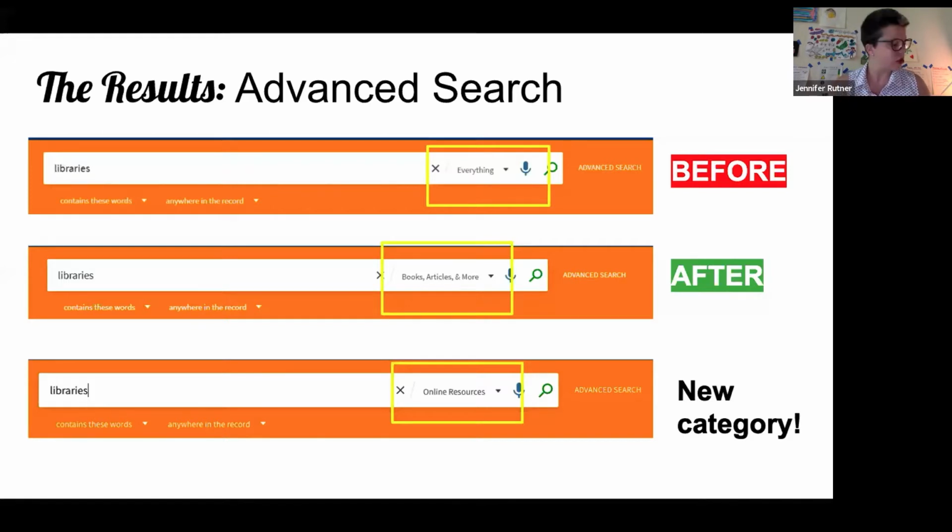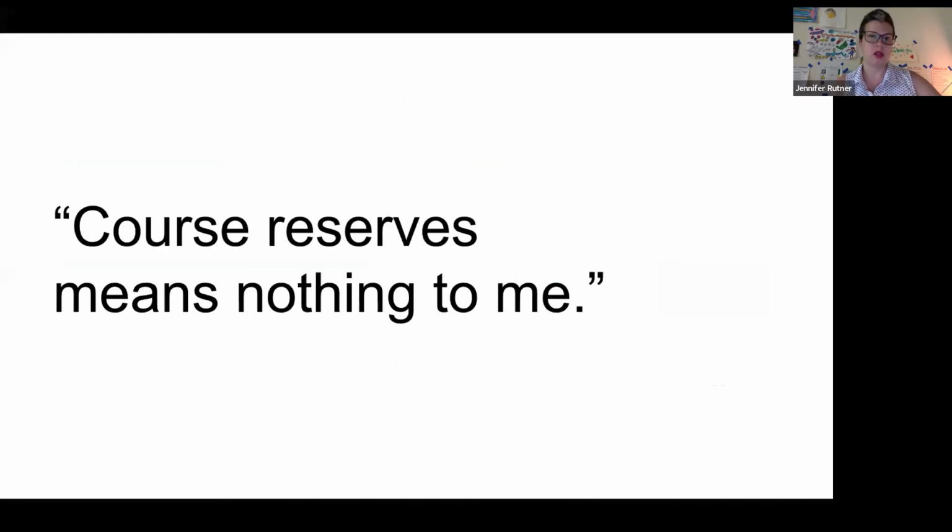So one of the biggest surprises for me, as participants were describing what they thought each of these different buckets meant and the different terminology that we use, was that no one really had any sense of what course reserves was, and none of the participants, besides the one who works in the library, had used course reserves before. So that didn't necessarily speak to any barriers with the interface, but it was just very surprising to me.